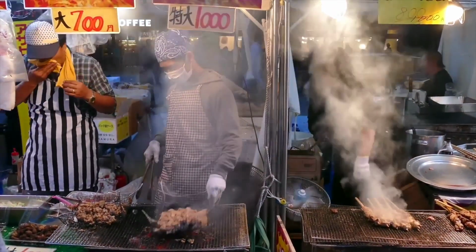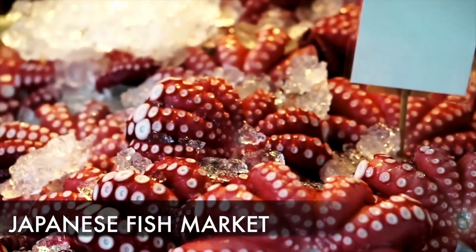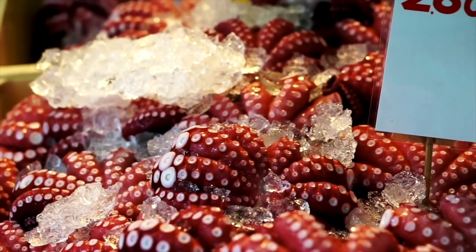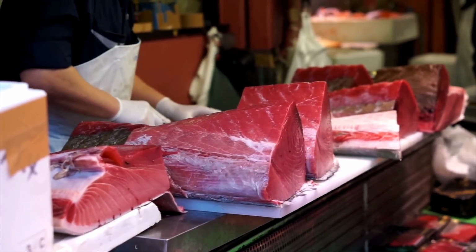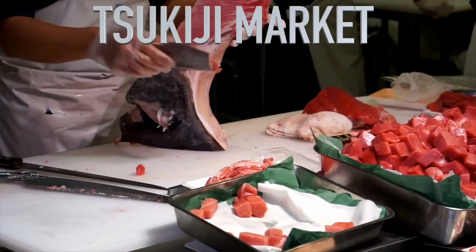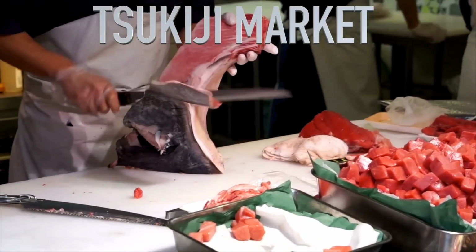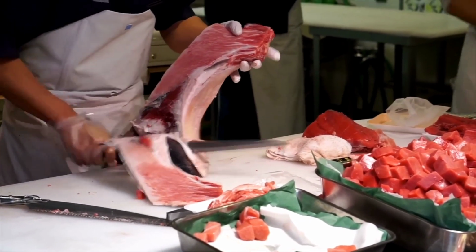Now we're going to go to a seafood market. This is a Japanese fish market. There are a couple. These are world renowned because of all of the fish they used to bring in. Nowadays, they don't have as much fish in the Pacific Ocean as they used to. So a lot of it is imported, but you will still see that one of the main markets is open, the Tsukiji market. The biggest one in Tokyo actually closed. This is the only one that's now open. You can find it on Google Maps.